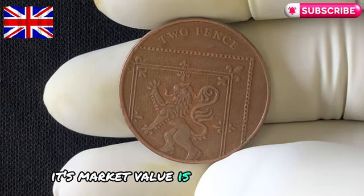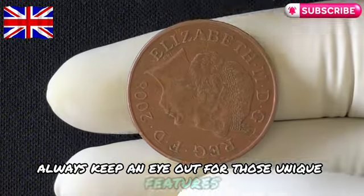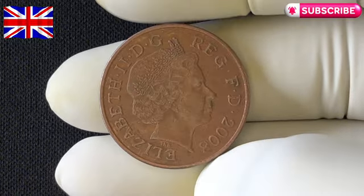Finally, its market value is $45,000. Always keep an eye out for those unique features that might just make your coin special.